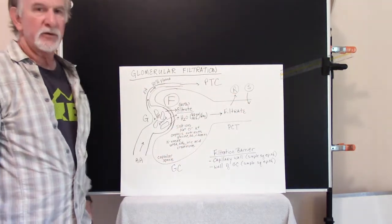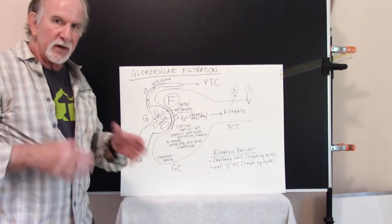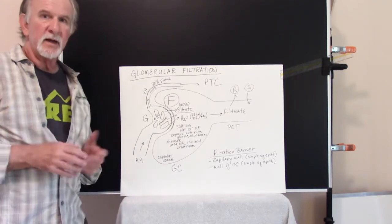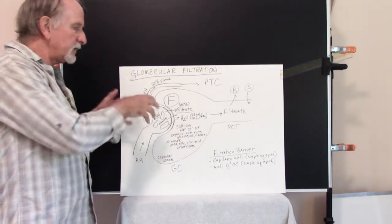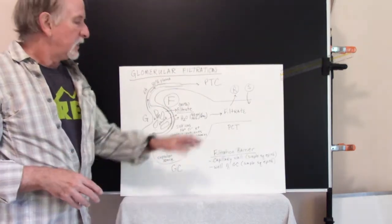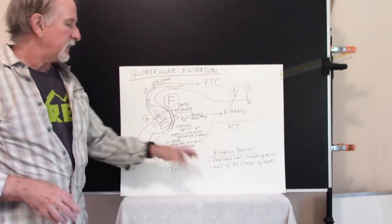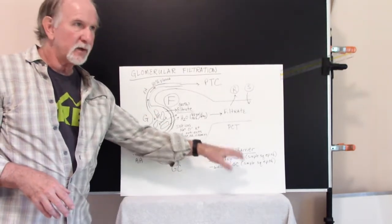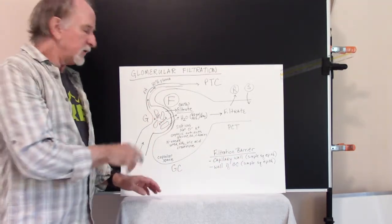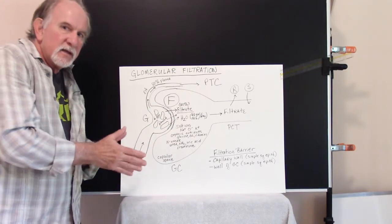There is a structure referred to as the filtration barrier, and it's the barrier that the blood plasma has to be forced through as filtrate forms. And the filtration barrier would be the capillary wall, which is simple squamous, and the wall of the glomerular capsule, which is simple squamous. So the filtration barrier consists of these two layers of simple squamous that are sandwiched together.